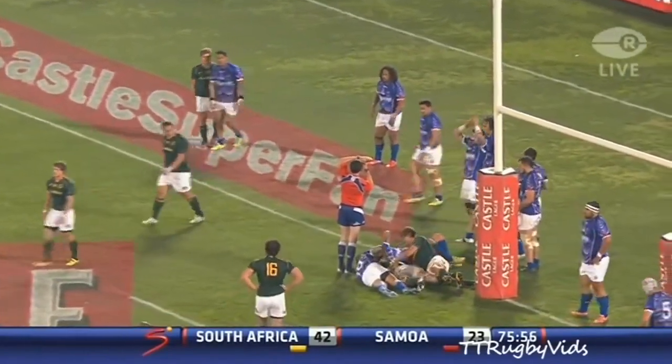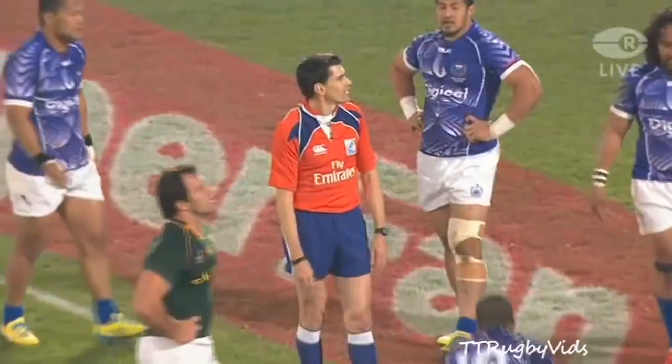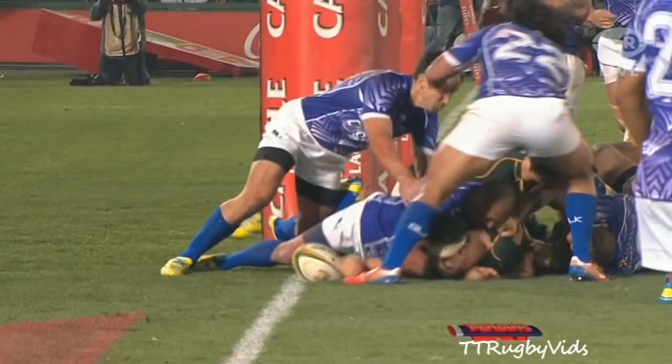And the referee looks like he will call a timeout and go to see if Francois Lowe has got his second try. So, is it a good plant? Well, you can plant it with your forearm. It's a try, no doubt about it.